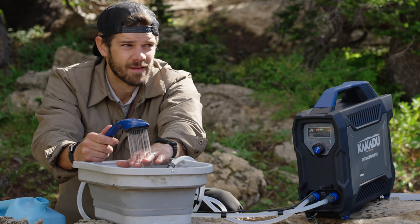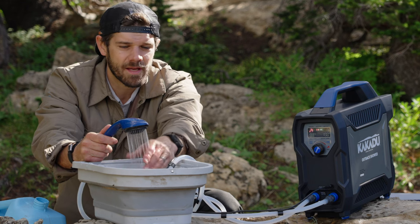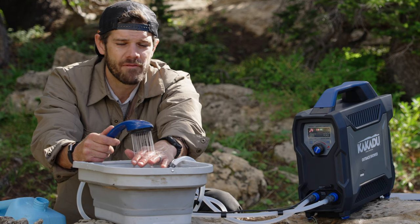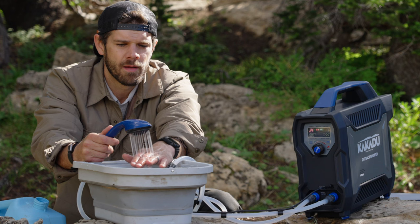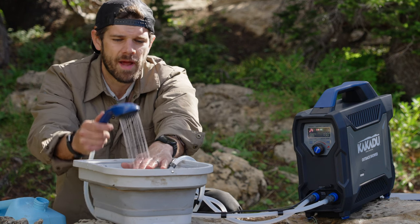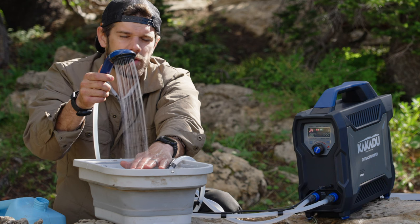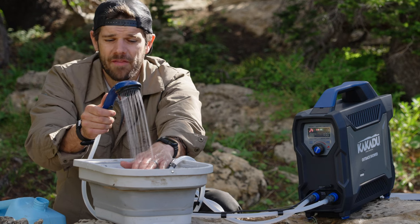All right, so let's see. We're gonna check one more time, see if it's scalding. Yeah, it heated up significantly. So there was a short, very short burst of really hot water. But I'm also right next to it. When you're actually showering, it's gonna be farther away like that, so it actually gives the water a little bit of time to cool off. But as you saw, I didn't have to move my hand. It wasn't so hot that it burned me.